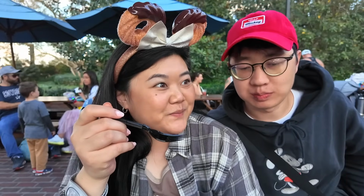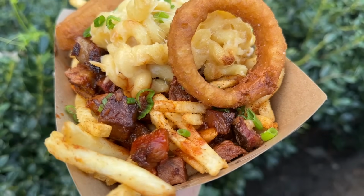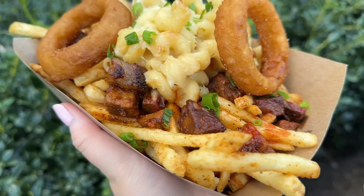It's good, right? No, that's good. I'm actually surprised that Bird likes it because he doesn't really like barbecue that much, and he also does not like mac and cheese. So if he likes this, it must be good.